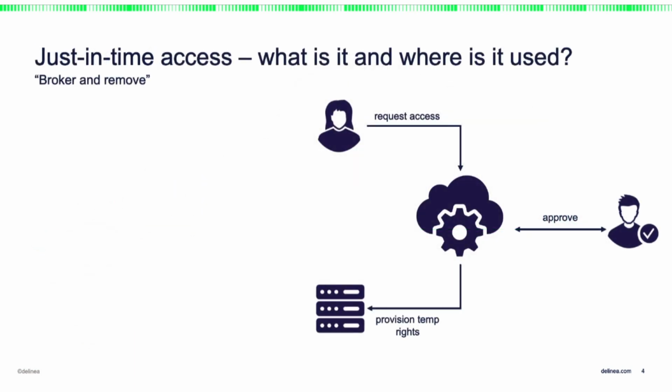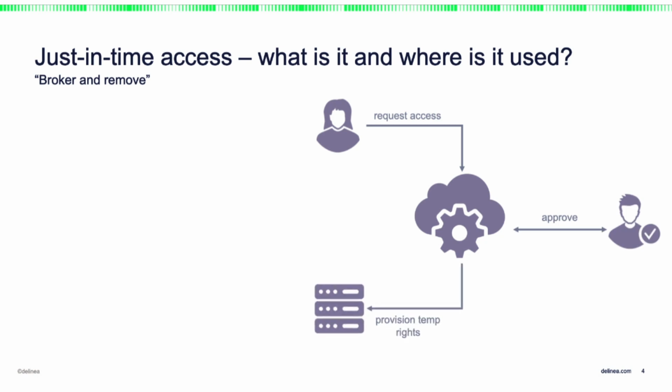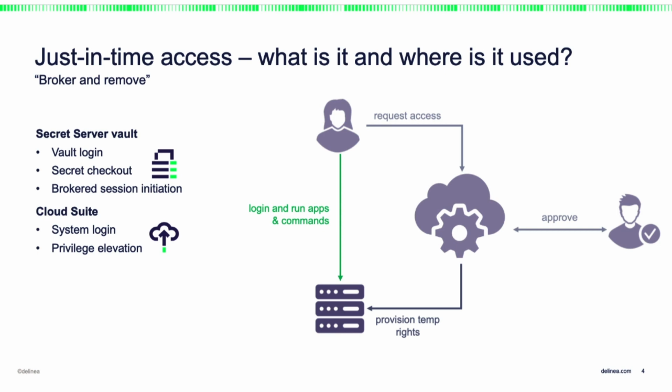Just-in-time access is also known as a broker and remove process. It includes workflows that act as a broker or an intermediary to process user requests, relay those requests to one or more approvers, and then provision additional rights if the request is approved. These rights are temporary, and so the workflow automatically removes them once the time limit has expired and automatically rotates the account password to reduce the risk of abuse. The main goals here are to remove standing or always-on privileges and reduce the amount of time a user has to access critical systems and data. Broker and remove.